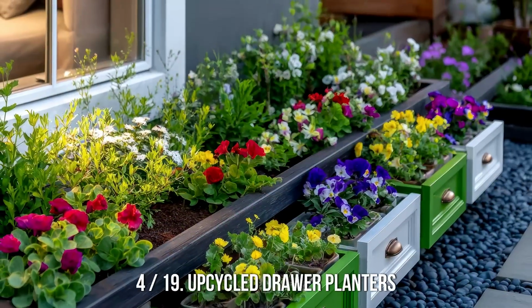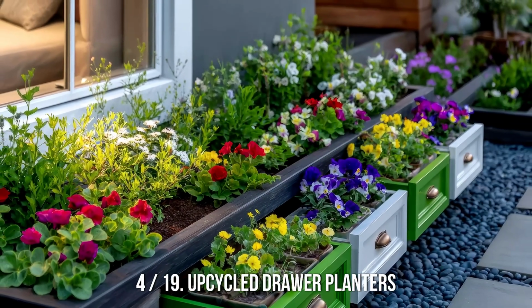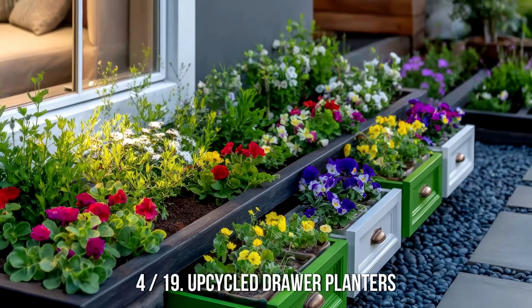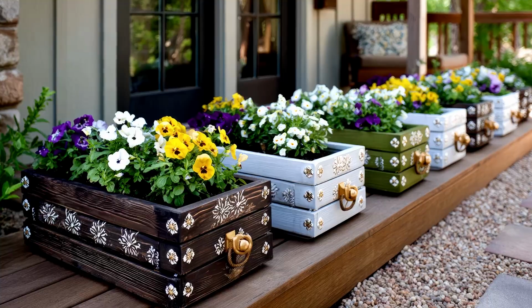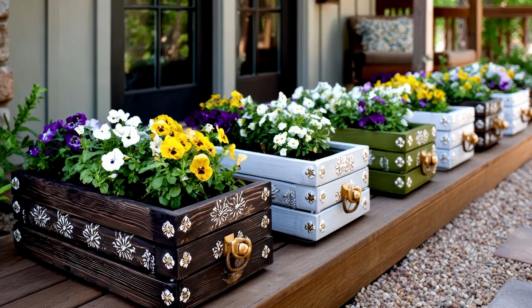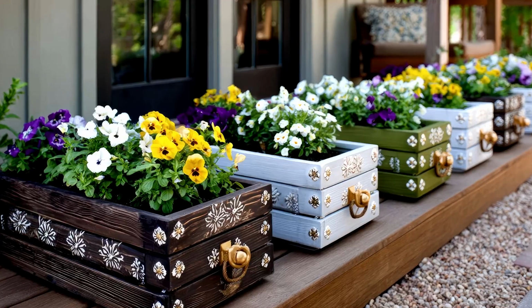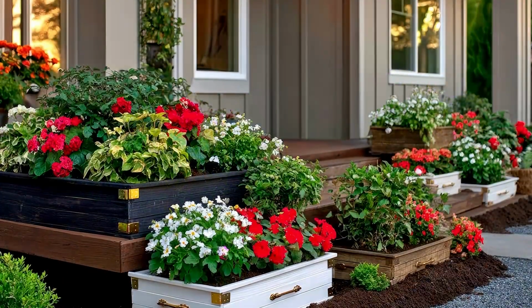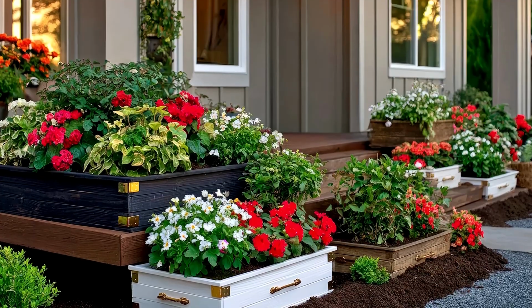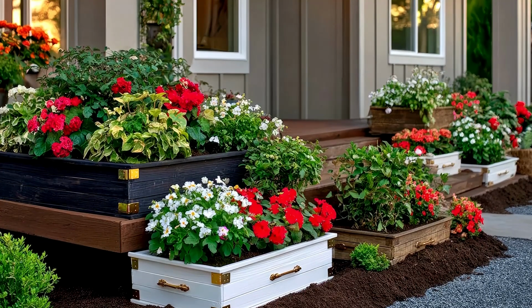Upcycled drawer planters serve as delightful bursts of character when nestled into gravel beds or placed under windowsills. Choose drawers in different sizes and finishes, distressed white, soft olive, or antique walnut, and stack them slightly off-center for a charming asymmetrical look. Fill each with soil and seasonal blooms, allowing petunias, marigolds, or herbs to spill over their edges. Add brass drawer pulls and stencil patterns on the sides to enhance their visual appeal and tie into other design elements.